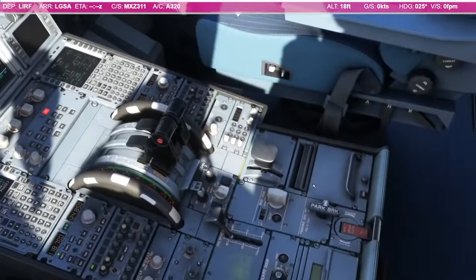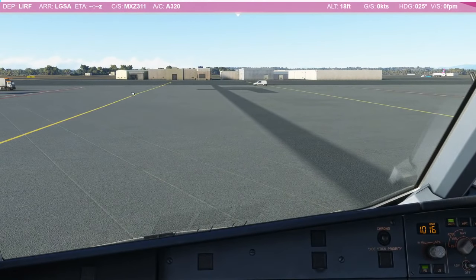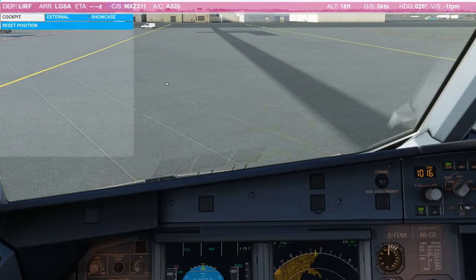Let's get out of the way. Brakes released. November Whiskey, so we're going all the way to the end here, then left and then right on to Papa. Let's get a bit of a wing view.